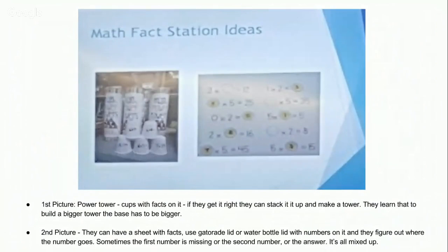Some station ideas that they gave, sorry the pictures are not the best quality here. The first picture is a power tower. There are cups with facts on it. If they get it right, then they stack it up to make a tower. They learn to build a bigger tower so it has a bigger base. So basically they're seeing how big of a tower that they can build.